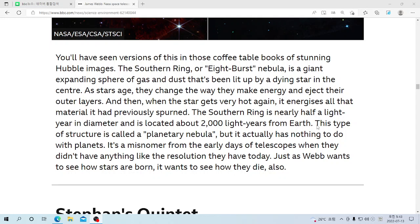As stars age, they change the way they make energy and eject their outer layers, and then when the star gets very hot again, it energizes all that material it had previously spawned. The southern ring is nearly half a light year in diameter and is located about 2000 light years from Earth.